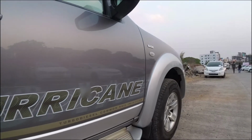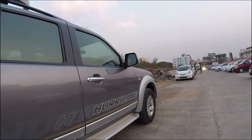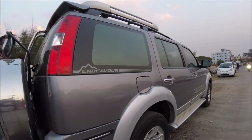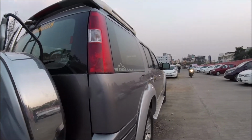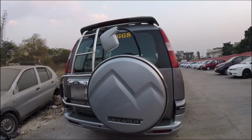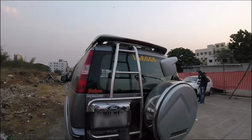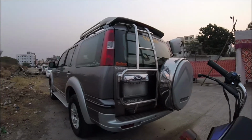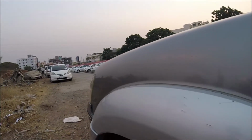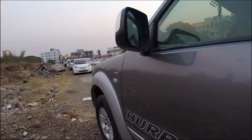Depending upon the variant and fuel type, the Endeavour 2009 to 2014 has a mileage of 11.4 to 13.1 km per liter. The Endeavour 2009 to 2014 is a 7-seater SUV and has a length of 5,060 mm, width of 1,788 mm. Ford Endeavour 2009 to 2014 was available in 4 colors: Sea Gray, Moon Dust Silver, Diamond White, Panther Black. This Endeavour is Sea Gray.